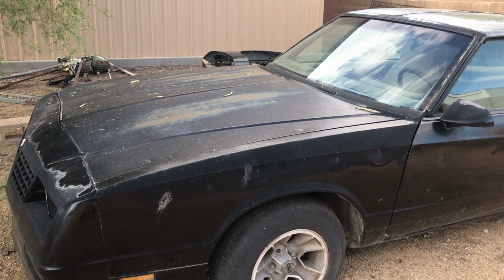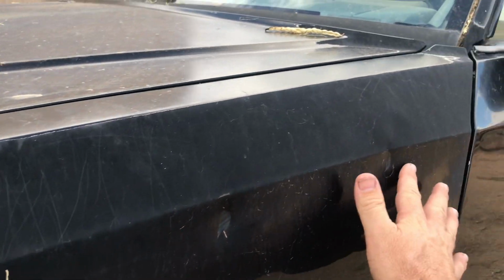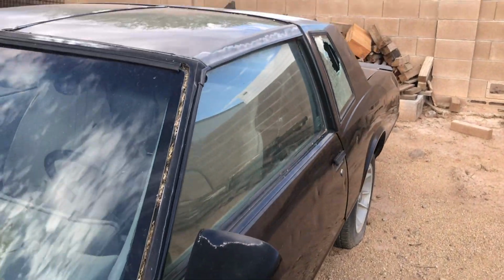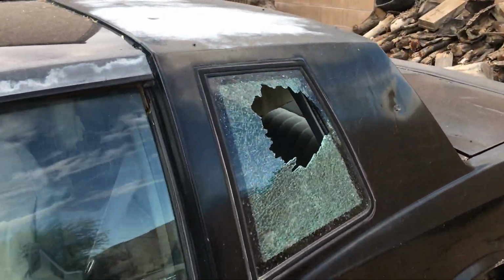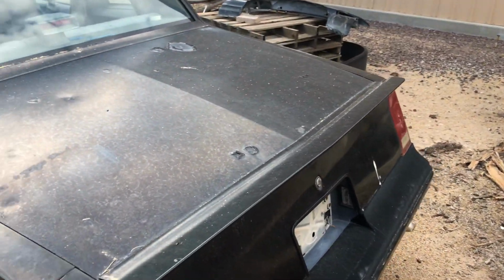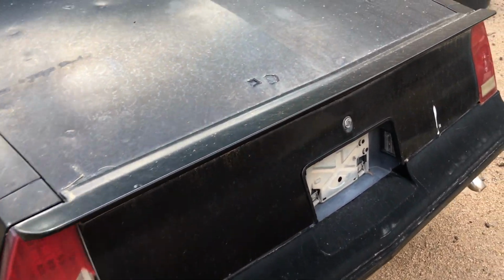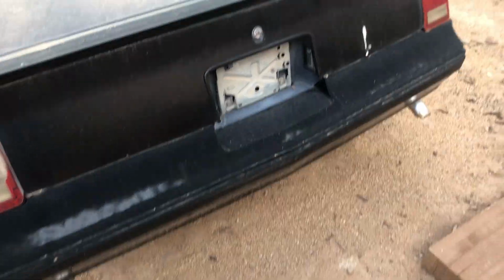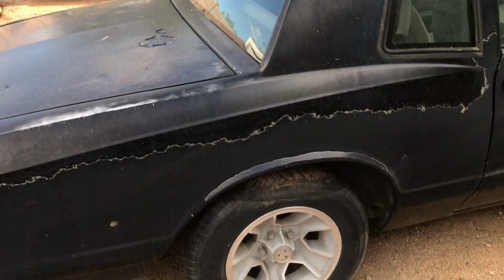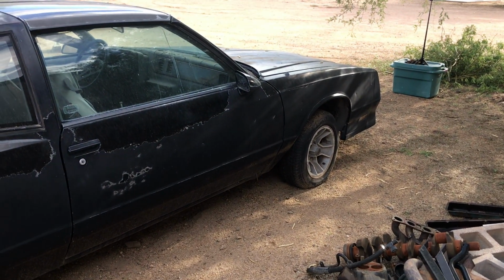It would have been nicer if we didn't have these kinds of decorations on it. That's what a baseball bat does to a car behind an angry ex-wife. As does that, and all that. Same thing with the trunk, broken lights. Yeah, she kind of got after it. But we've got the dual exhaust. Those are probably not real. Back here, we do have all the matching original wheels on it, which is kind of cool.